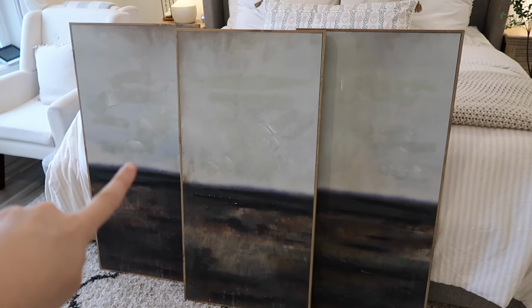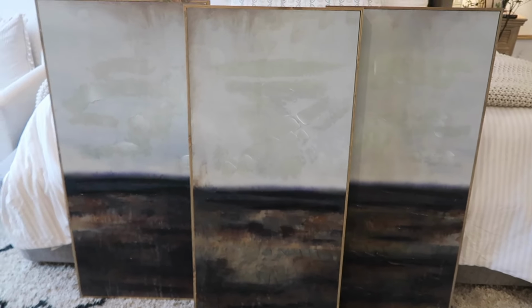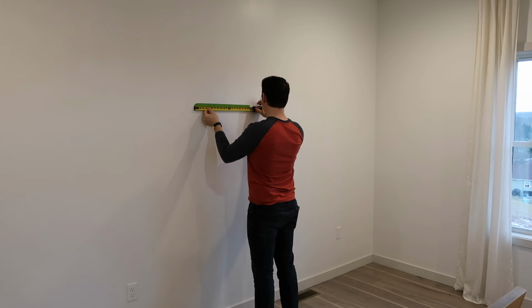Got these from Hobby Lobby. They were 40% off, and we are going to hang those on this wall. This used to be the wall where our bed was, but we switched everything around, and on this wall we're going to hang the artwork, and we have some chairs and a few things that you'll see. And then we also moved the fireplace over on this wall, which really looks a lot better than we had it before.